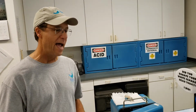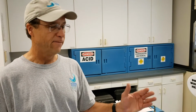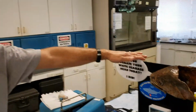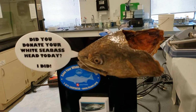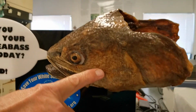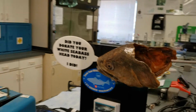And we ask fishermen, once these fish recruit to the fishery, that means once they reach 28 inches in length, they can be caught by recreational and commercial fishermen and to feed their families, friends, etc. This is actually something that we put together years ago to remind them to help cut the heads off and save it for us. So the tag sits up here behind the eye, and the cheek muscle is where the tag is. So once they cut the head off, they drop them off at freezers up and down the coastline.